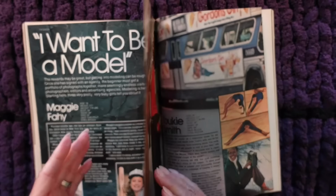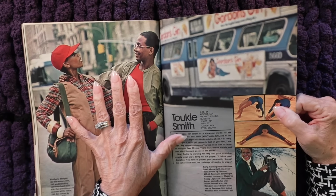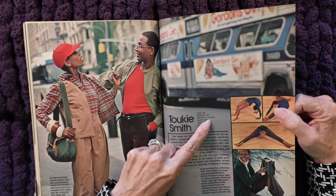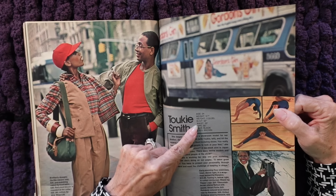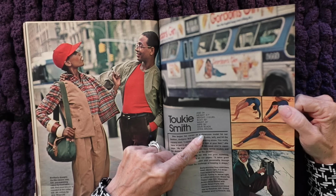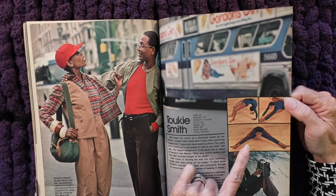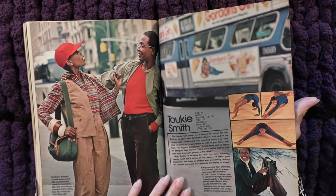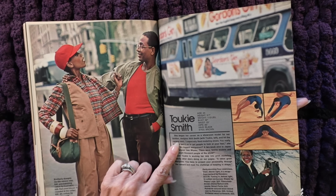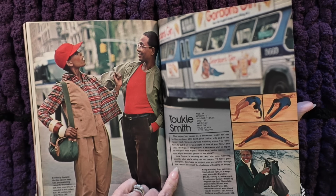I wonder what her weight is. Okay, yay, diversity. Okay, Tukey Smith. I remember her. She's 24. She's 5'7", 113 pounds, and it gives her bust, waist, and hip size. But you know what? I'll tell you. She looks like she's a gymnast or something because she looks healthy. She doesn't look too skinny. She began her career as a showroom model for her brother, designer Willie Smith. That's him. And then she hit the runway after that. Good.